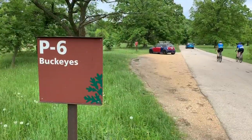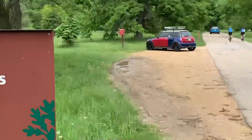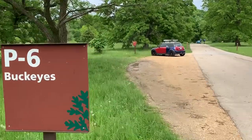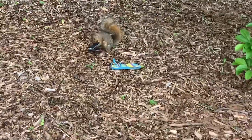The irony about this is you've got a Buckeye parking lot right here. You got a Michigan Wolverine fan parked in a Buckeye parking lot. Boy, if only he knew.